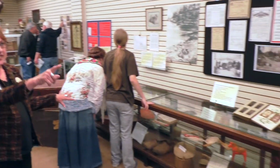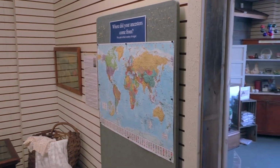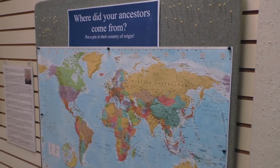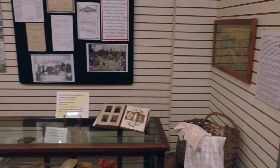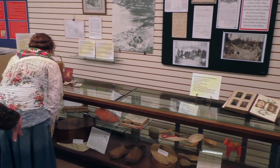This area is on immigration. And as you can see here, we have maps that people can put down where their ancestors came from. We also have some of the artifacts that some of the earliest Swedish families brought along to America. And one of the oldest ones is from 1807.